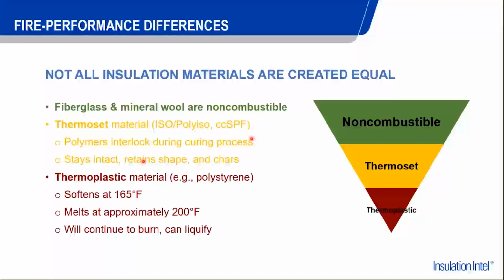Thermoset materials, be they polyiso or spray foam, are better than the thermoplastic materials, but they are not completely non-combustible and therefore need to be tested and need to be part of a tested assembly in commercial construction. Thermoplastic materials are among the worst performers in exterior wall systems, and indeed are the ones that triggered the requirement for NFPA 285 testing. They soften at 165 degrees and melt at 200.